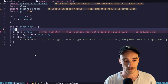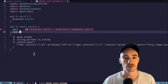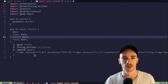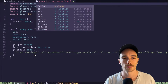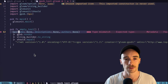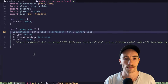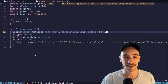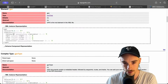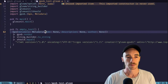So let's try and get this test working. I can't remember what properties this has now. Name, description, author. Oh no, it's meant to be metadata. Metadata. Oh, it just keeps on going. Okay, so what's the very top type called? Element GPX. Okay, yeah, I'm happy with that. So that should render the same.